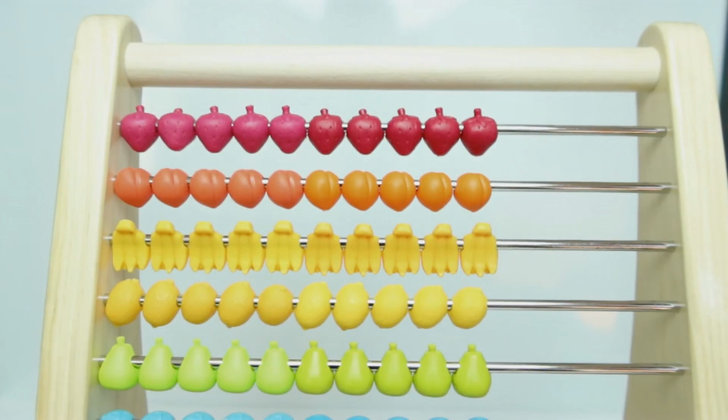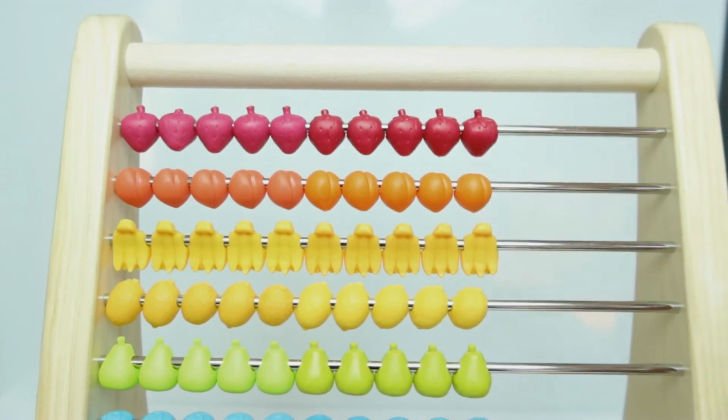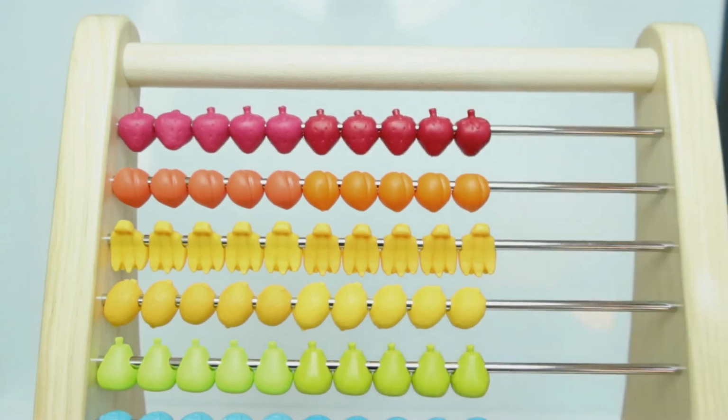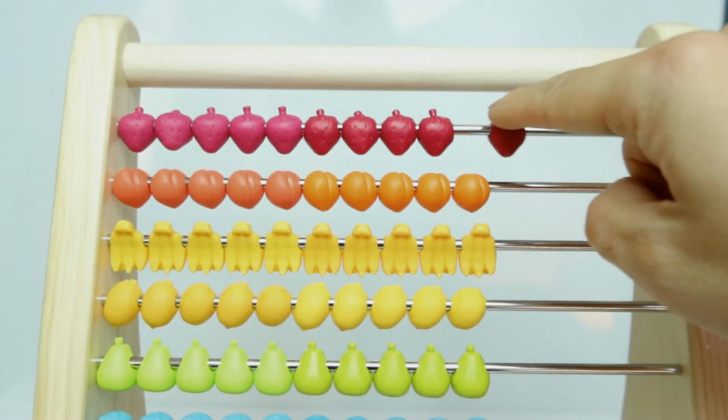Hi kids, welcome back. Look at what I got you guys today. We have a fruit counting rack. First one, they are strawberries. Let's count them one by one. Okay, let's go.